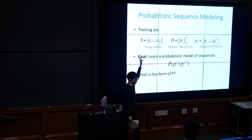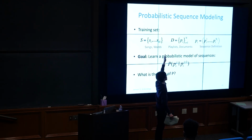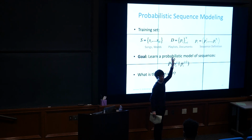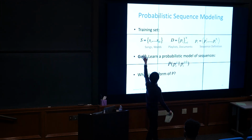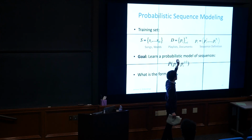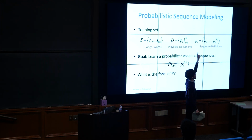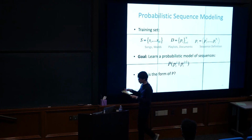So we have this set. And then we have our actual data set, or this is our corpus if you're working in NLP, which is a list of playlists, documents, sentences. It's some sequence of these elements, right? It's a list of those sequences. And then, for each sequence, we can define them as some ordered set of the elements, right? So we're going to work with these definitions.